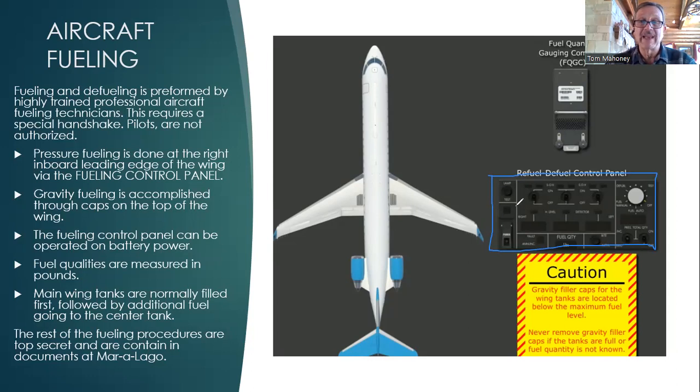Gravity fueling, we can do that. Let's say we get out to a little podunk airport where they don't have a fueling truck that can pump the fuel up into the wing. Then we might have to do over-the-wing fueling. It's accomplished through wing caps that are right about there on each wing. And you can open those caps up and begin fueling over the wing.